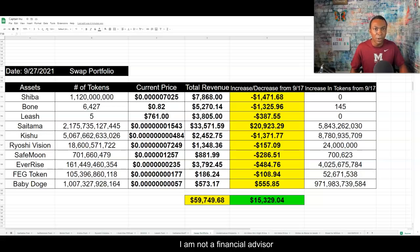Now we got Bone. We've been bearing our Bone. We've been bearing our Shiba, so we're able to add more Bone from the last update, 145. And let me tell you something, that's just for bearing the Bone and staking in it as well. But the price went down, about a $1,325 decrease, and I brought the value down to $5,270. But we're adding more Bone each and every single day.